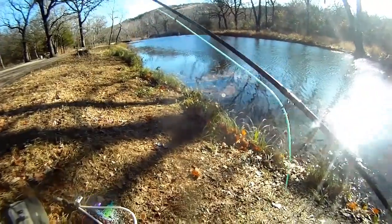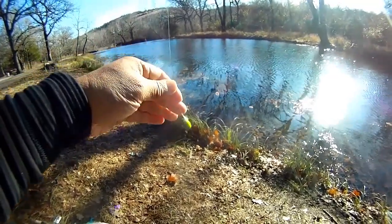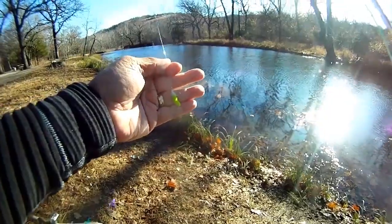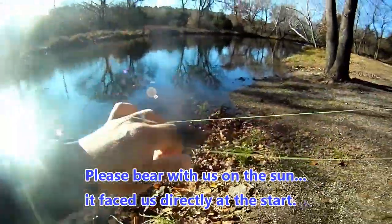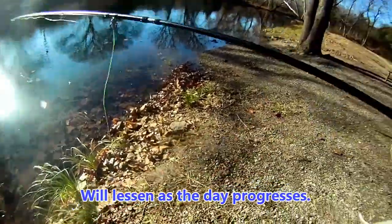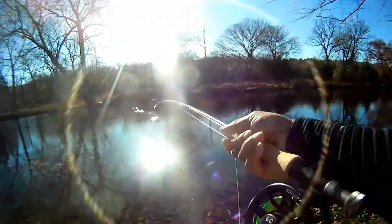We're going to start out with a Mop Fly and no indicator. Since our fishing buddy's saying that they're hitting on a fast retrieve, we're just going to try doing this without an indicator. Wish us luck. All right, so let's get situated and see if we can get a hit. It looks like they're on the far side, so we'll get started with a couple of casts to get it out. There we go. Let's try that.